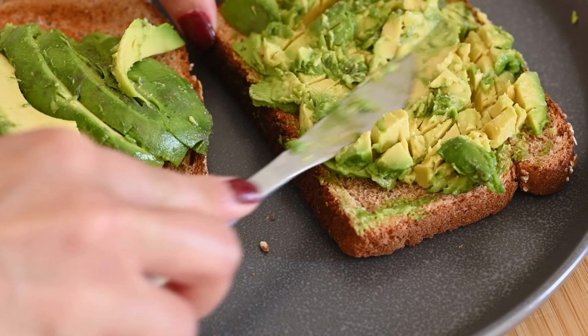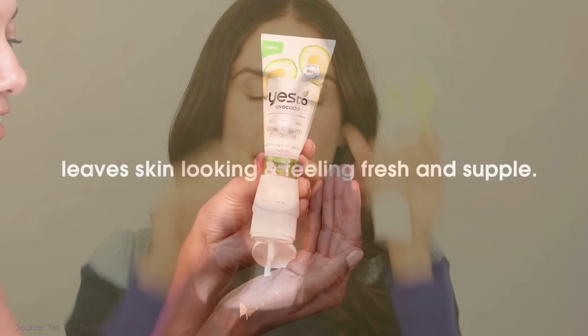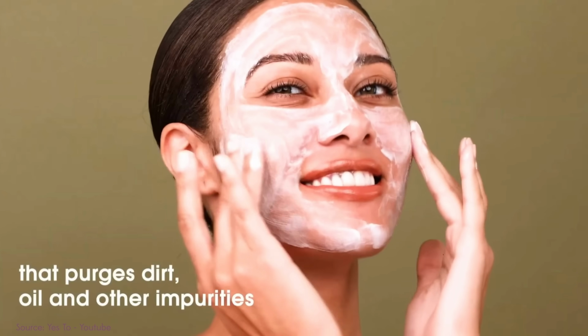This is like avocado butter for your face. Like, take vegan avocado butter. It's not greasy, it's not overly slimy, but it coats the inside of your mouth. That is what this does to my face. It makes my face feel so good. It removes things like sunscreen really well, and it's inexpensive.